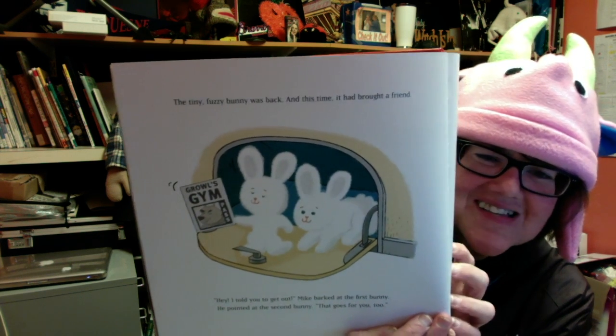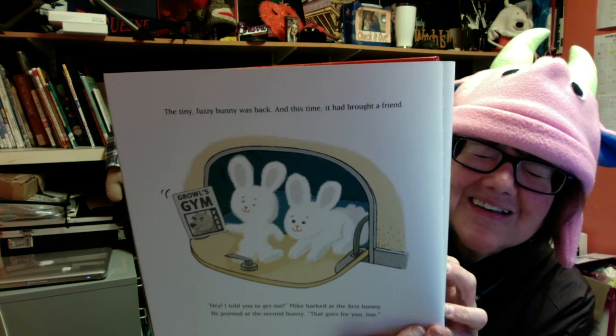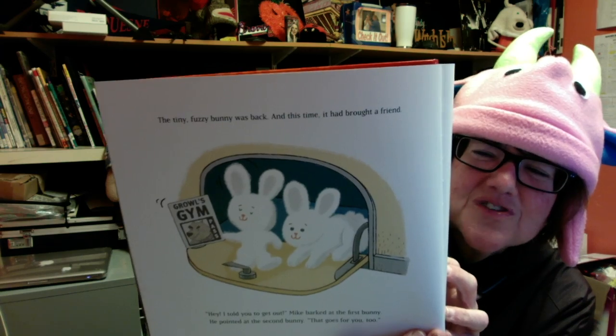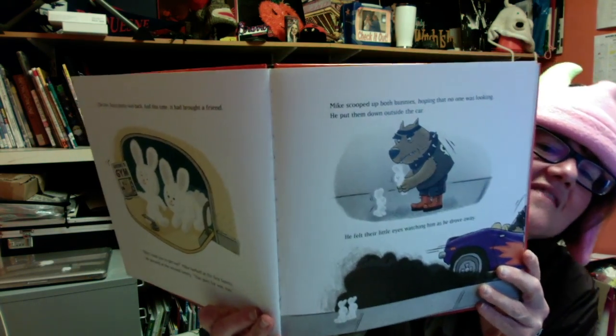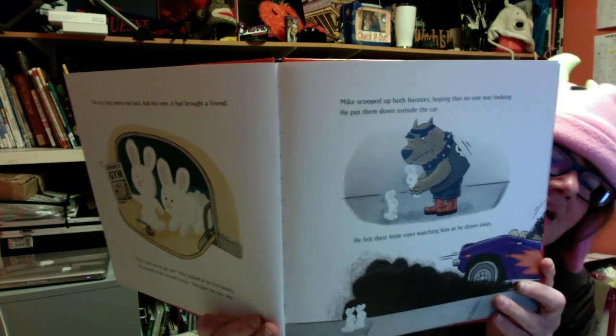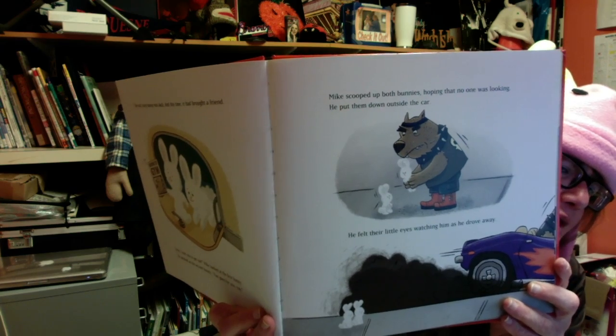But those bunnies didn't say anything. They just blinked their cute little eyes and twitched their cute little noses. So Big Mike took them both in his hands and put them down on the ground, and he could feel their sweet little eyes on him as he sped away.